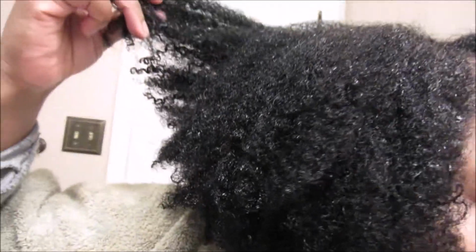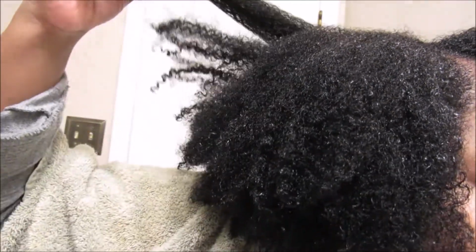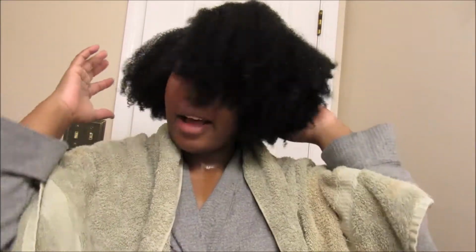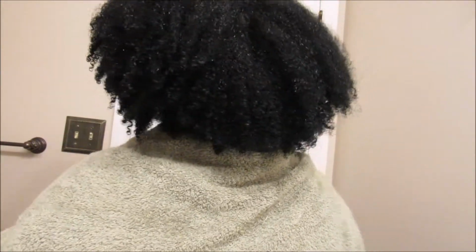As you can see right here, my hair is extremely soft. My coils and curls are moving. I have a lot of bounce, a lot of texture. Now, let's get on with the review, what I think about the product.